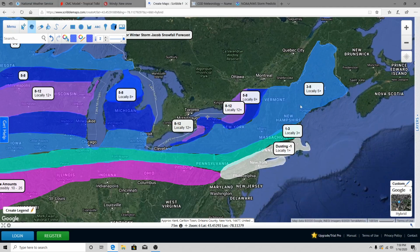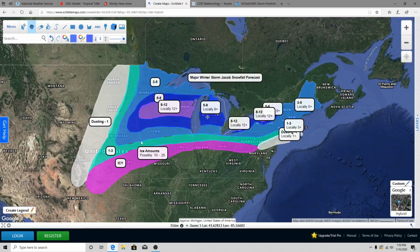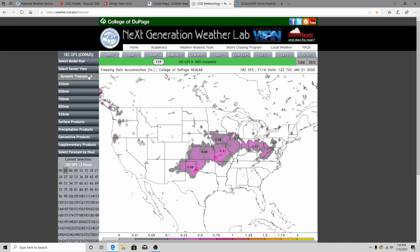But anyways, most of the Northeast is looking to have 3 to 5 inches of snow, but you can locally see over 5 inches of snow, at least for the higher elevations there. You got some mountain terrain up there. That's why I put in the locally 5 inches there. And that's kind of the overview of my snowfall forecast, or even the ice forecast as well, kind of included in here. And I should probably talk about the ice as well.